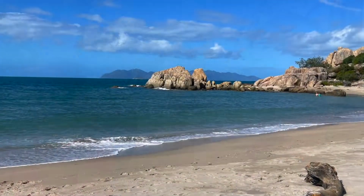So we're coming to the end of this trip. We've had an amazing time, and just Bowen is such a pretty place. We've had an awesome time having a look around Horseshoe Bay and being a bit like mountain goats, climbing all around the rocks, didn't we? Trying to get the perfect photo at Horseshoe Bay. Yeah, trying to get the perfect photo, trying to get the perfect drone shot, flying around there as well. So it's been awesome. Tomorrow we start the drive home.